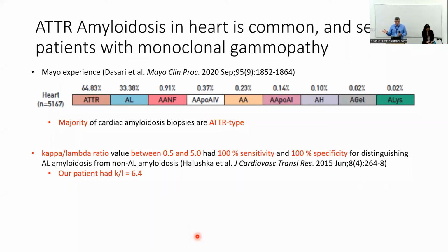Also, if you think someone has amyloid in the heart, you should always think of ATTR. This is from Mayo. They looked at the cases that they've typed by mass spec, over 5,000 cases, and roughly 2/3 of the cases are ATTR, and then 1/3 is AL, and then 1% is some of these other weirdos.